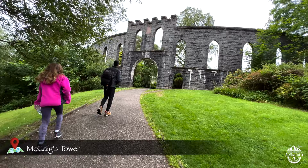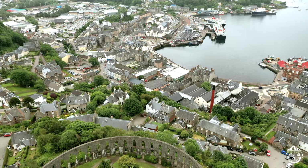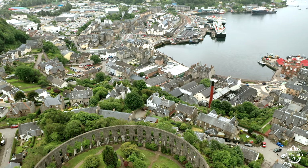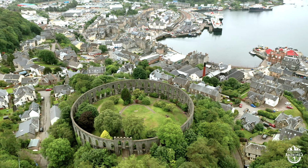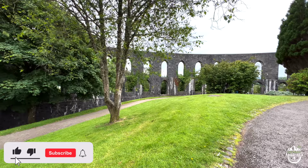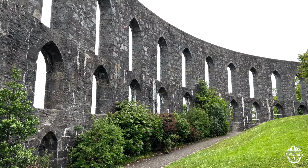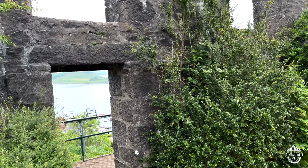McCaig's Tower, the most prominent landmark in Oban, sits on top of Battery Hill and can be seen from almost any part of town. There is a bit of a hike to get to it if you're starting from the city center, as it sits on top of a very high part of town. It is free to enter and look around. And there is a nice view of the harbor and the town below.